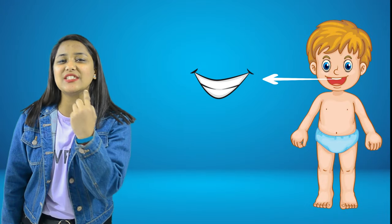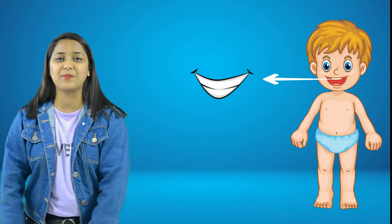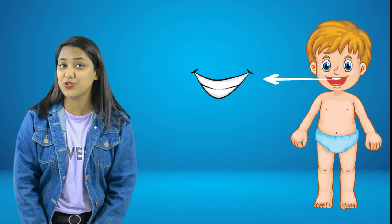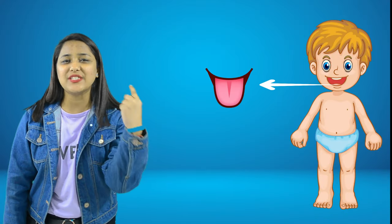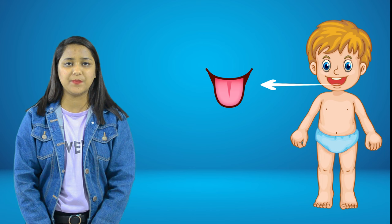Our next body part is the teeth. Can you see, children? Show me your teeth. These are the teeth. Teeth help us to chew our food. How do you chew food? Yes. So next is the tongue. Can you see the tongue? Show me. Yes. The tongue helps us to taste our food.